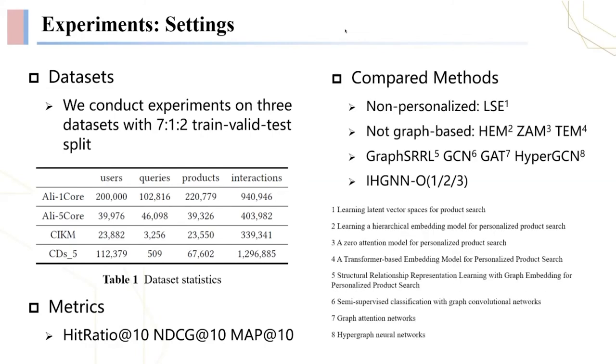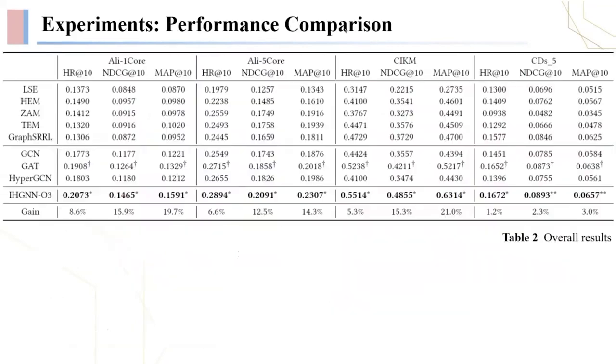We compare 11 models in our experiments. LSE is a classic non-personalized product search model. HEM, ZAM, and TM are personalized models. Graph SRL, GCN, GAT, and HyperGCN are graph-based models. IHGNN is the proposed method in this paper with different versions. IHGNN01 does not consider feature interaction of neighbors. The O2 version considers 1 and 2 order interaction. The O3 version considers 1, 2, 3 order.